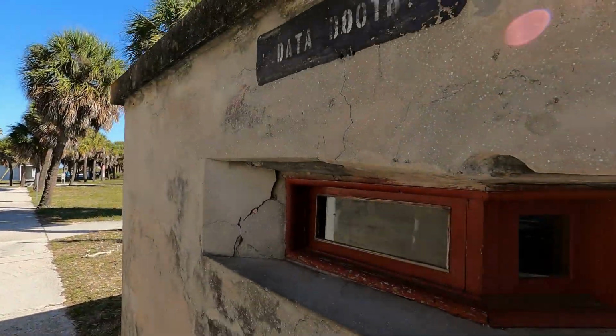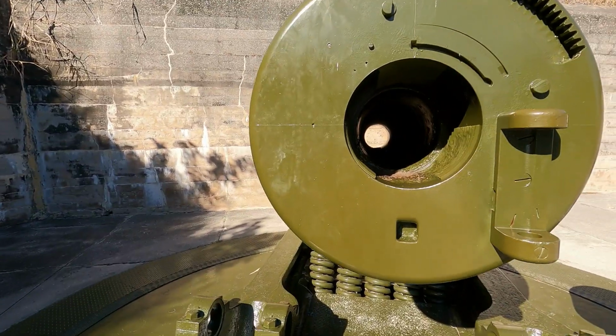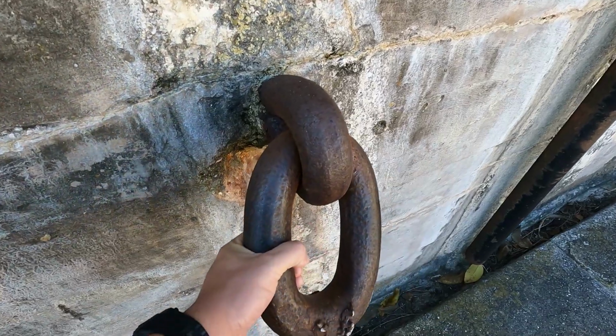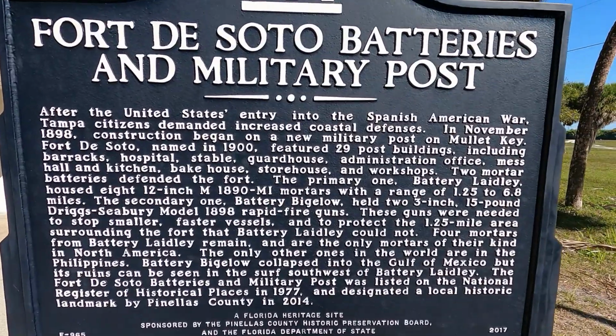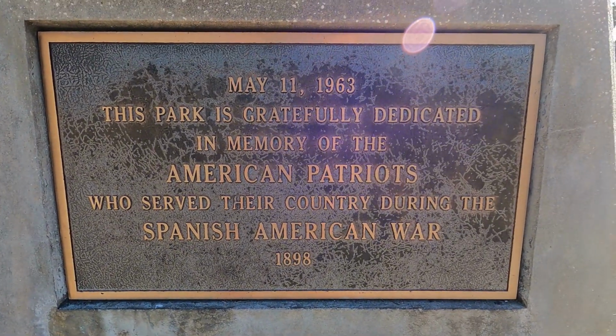And this is the data booth. Oh, that thing's heavy. All right, if you want some info, pause. There, 1898. It's actually been around since 1840, but the war was back then. That was the fort, that was the whole thing, and it's actually pretty big. Doesn't seem like it because all the rooms look the same, so I didn't film too much.